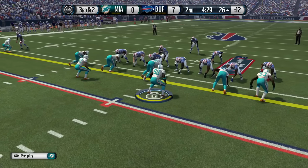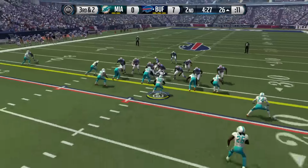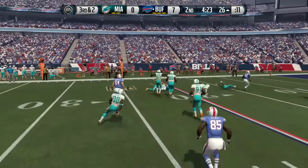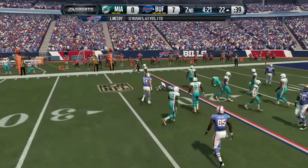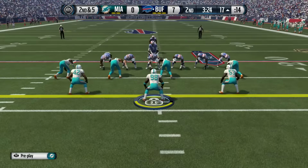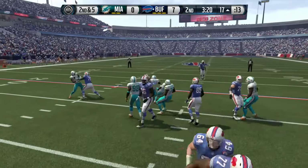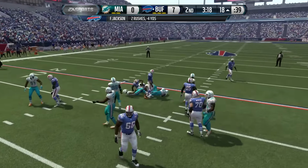LeSean McCoy runs the ball, but he cannot get past the 1st down marker. So it is 3rd and 2 here. They hand the ball off once again, and once again. Oh, never mind. He was able to get past it this time. So that is a 1st down for this Buffalo Bills offense. And they are marching, led by LeSean McCoy.